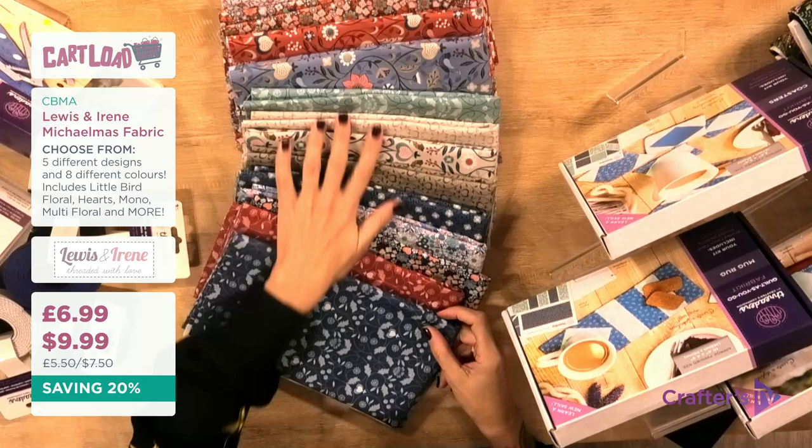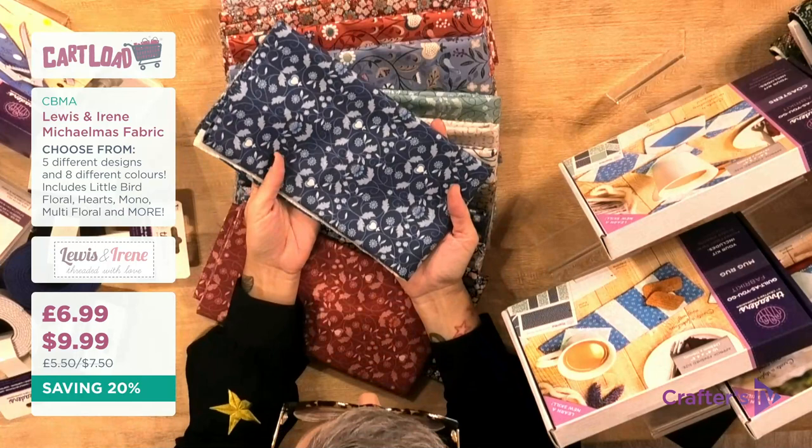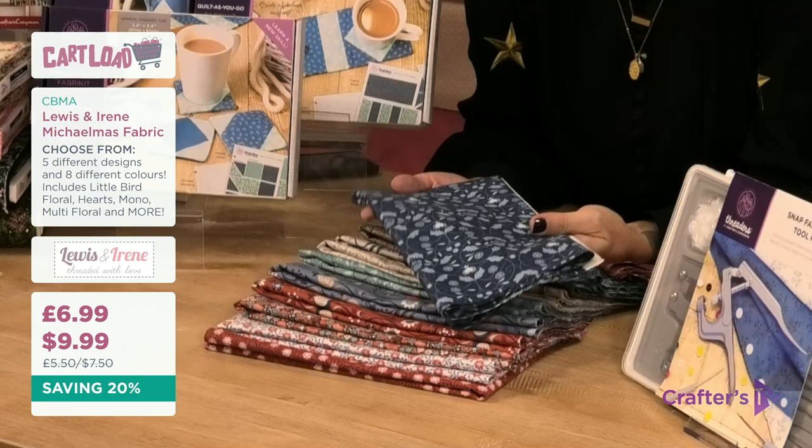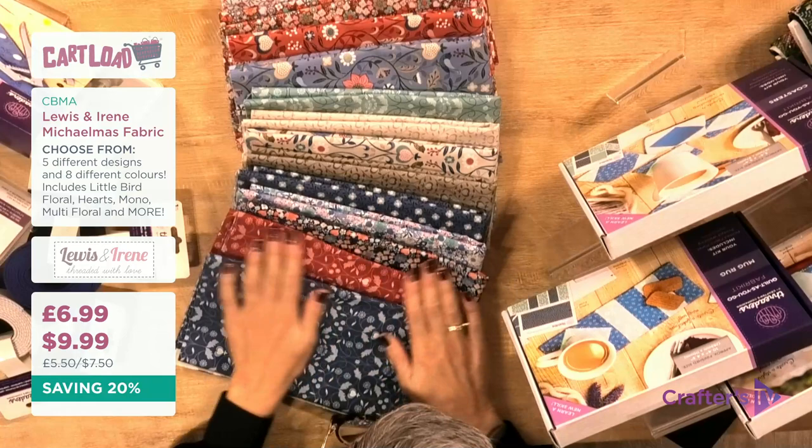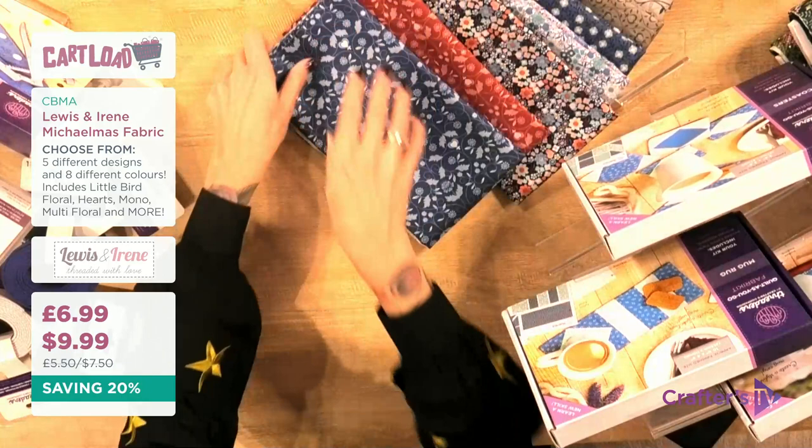And also, I don't know if we can catch it on the camera, but there's a little bit of sparkle in there as well, which is really nice. So it's just a tiny metallic detail, not too much metallic, but there is a little bit on most of them. So we have, let's get them out and have a little look. Do you know what I like about these? I think the size of the prints is really, really useful.